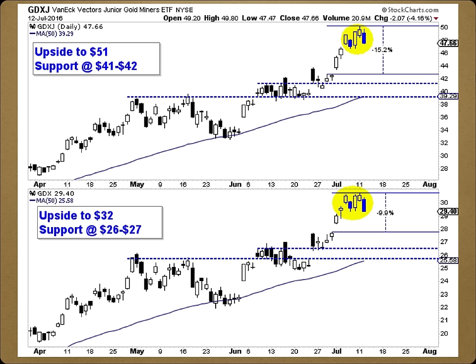Starting off, we're going to look at the gold miners and the short-term daily candle charts for GDXJ on top and GDX below. And in these charts, we include the 50-day moving average, which provided support at the end of May when I believe the miners corrected around 17% to 18% from top to bottom, depending on which index you look at. So the 50-day moving average provided support there. And today the miners had a bearish reversal, and they could be starting a correction.